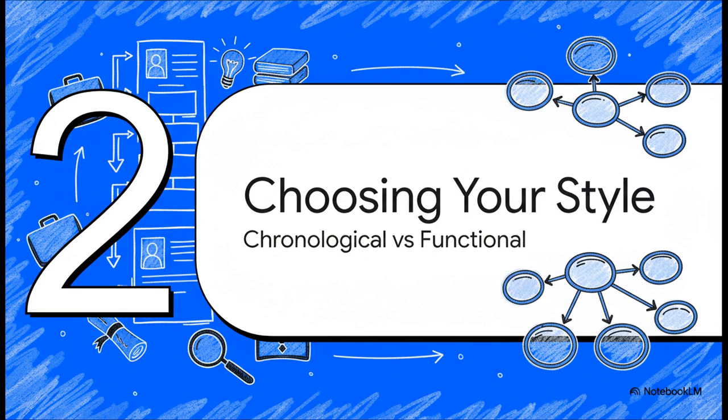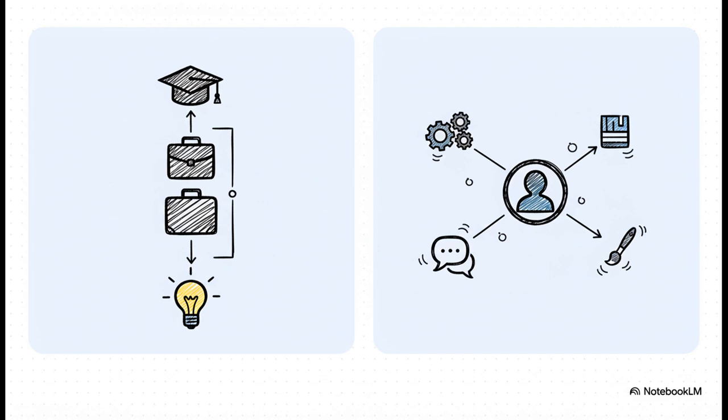You know, the way you format your resume isn't just about making it look pretty. It's a strategic choice. The right layout can really make your strengths pop. And which one you pick really depends on where you're at in your career. So you're going to see two main styles out there. There's the functional style, which groups things by skill, and then there's chronological, which lists your experience by date.